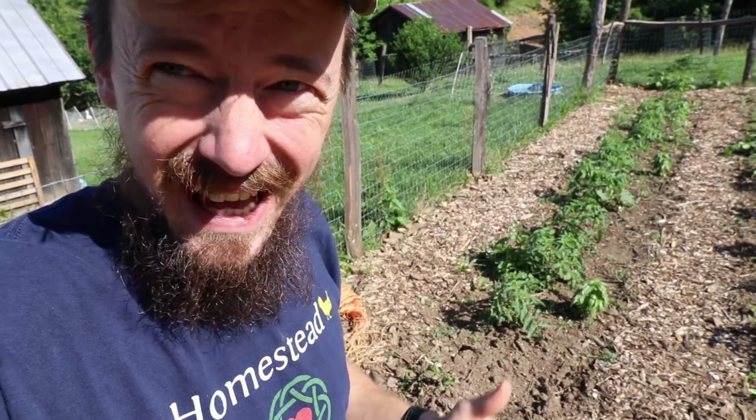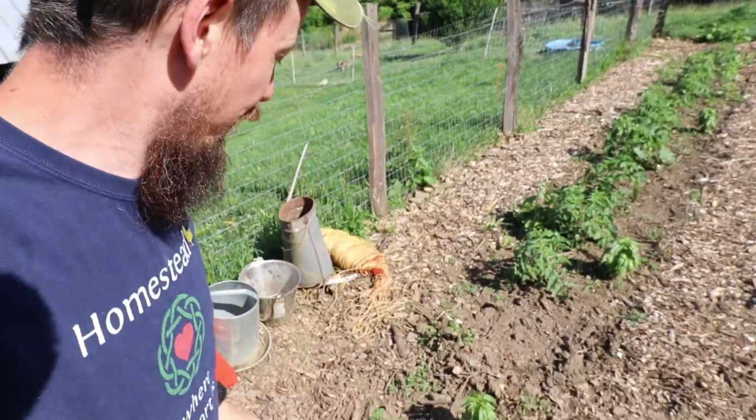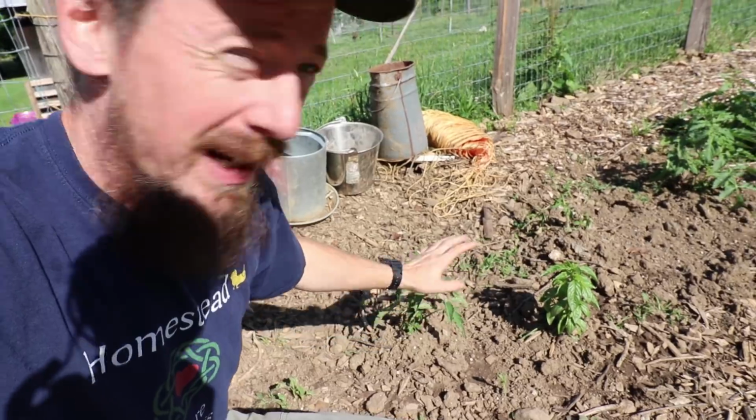I've just got a little while to shoot a video, so we're gonna do a farm update and try to cover everything. Let's start in the garden. These tomato plants are growing great, all except for these two that got trampled by pigs when I moved the pigs, but I think they're recovering.